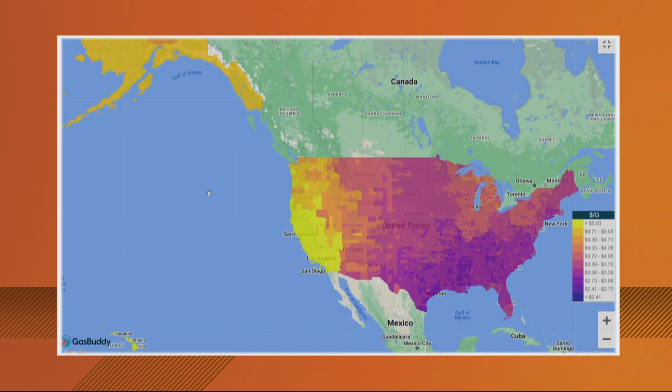In other headlines today, gas prices are going up again. Take a look at this heat map from Gas Buddy. Anything above $4 a gallon is highlighted in yellow and orange. As you can see, we have some of the highest prices in the country. That's because several West Coast refineries have shut down for maintenance, making supplies here super tight. AAA Oregon expects those prices to go even higher later this fall or winter.